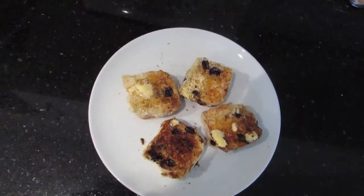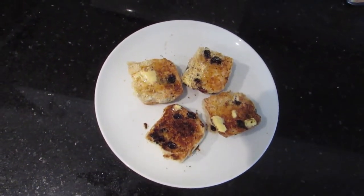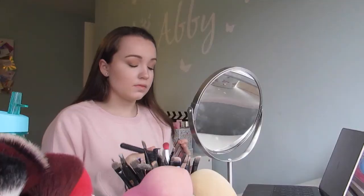So I started off my day by washing my face, as it just really wakes up my skin, and then I got myself some breakfast. I got myself some hot cross buns because it is Easter, and then I got myself some water because you guys know that it's really important to keep yourself hydrated when studying.